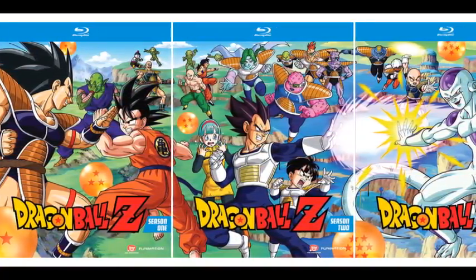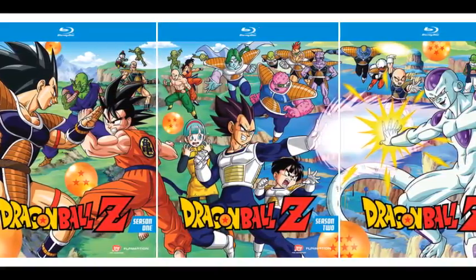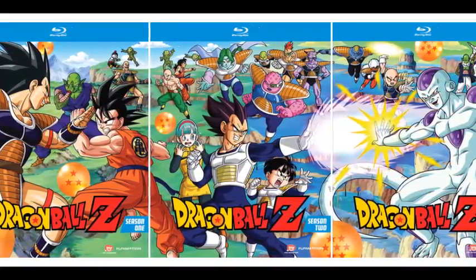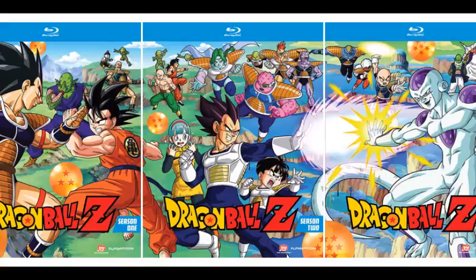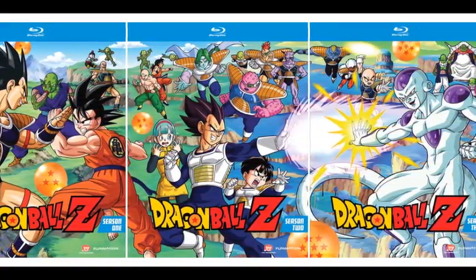Personally, I am not a fan of these, but most people can't afford the Dragon boxes. I was one of the lucky ones that purchased the Dragon boxes when they first came out, and they were $35 on Right Stuff, but now they are ridiculously expensive.